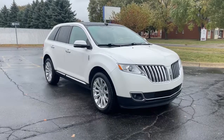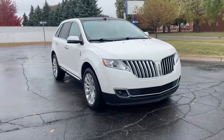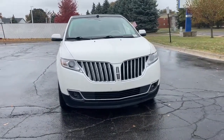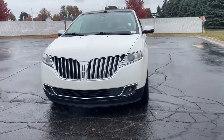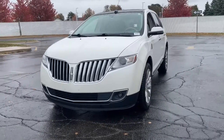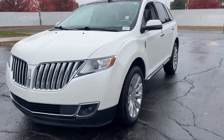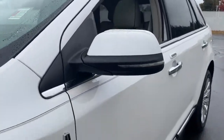You will love the features of this 2013 Lincoln MKX. This vehicle is an outstanding buy with fewer than 150,000 miles on the odometer. Take a closer look at this spacious and versatile Lincoln MKX, the family-oriented luxury vehicle that offers a quiet, comfortable ride, impressive safety features, and a host of desirable standard amenities.